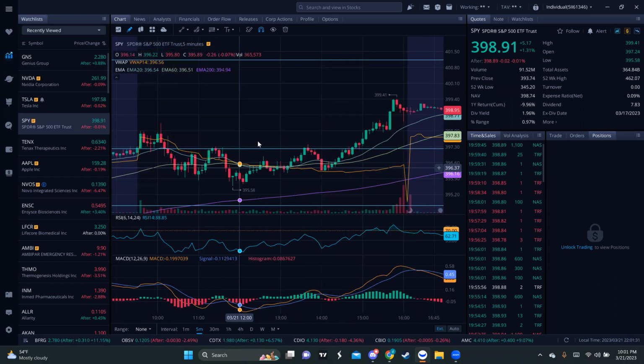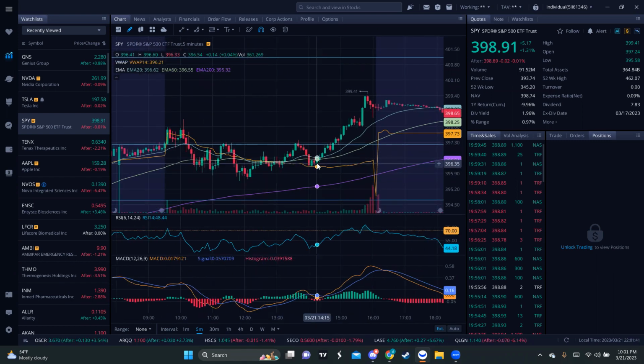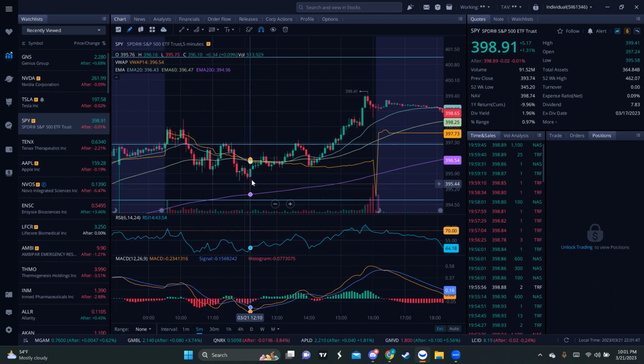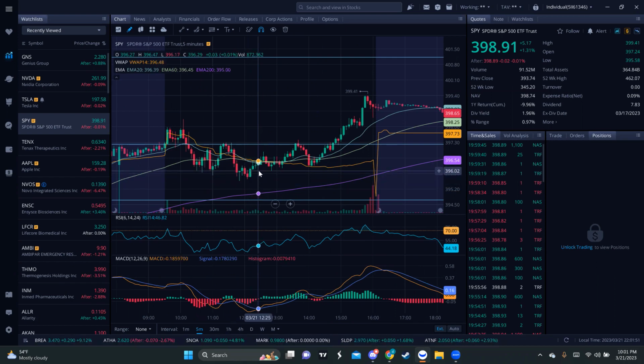When I see this kind of pattern, this kind of consolidation, this kind of sideways move, I personally tend not to take a trade there because my risk reward is going to be pretty low, right? Again, you might be able to scalp it, but if you're not that good at it and you don't manage your risk properly, then you can lose money really quick. So just try to avoid scenarios like this move, right?